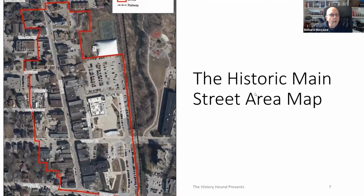So this is the area that we're talking about. What we're looking at is essentially Main Street. In some cases, it stretches back to the railway tracks in order to take in an area. The reason for that was that when they were first coming up with this plan, they were looking at all the things that could possibly go wrong. And one of the things that they felt could go wrong is particularly on the east side of Main Street. The properties often went back into the floodplain, and they wanted a way to control people building on the floodplain.